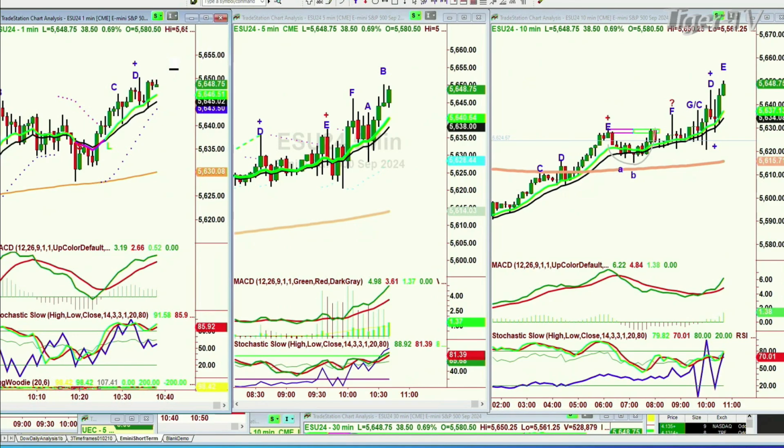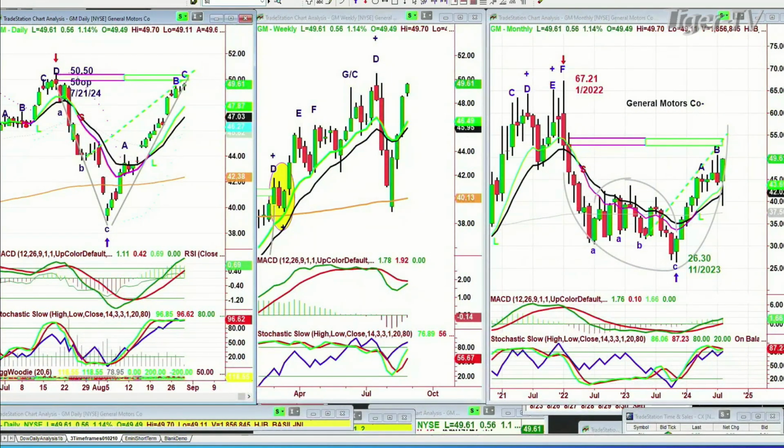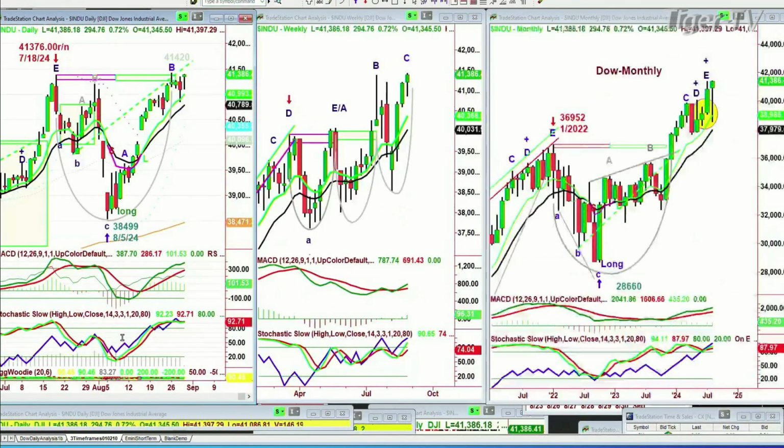All right, with that said, enough with that. Let's just go to what we've got right here. So I said I'll go back. So I'm going back. I've got the Dow right now up 294. 41,420.06 is what we're looking at to start a leg C.